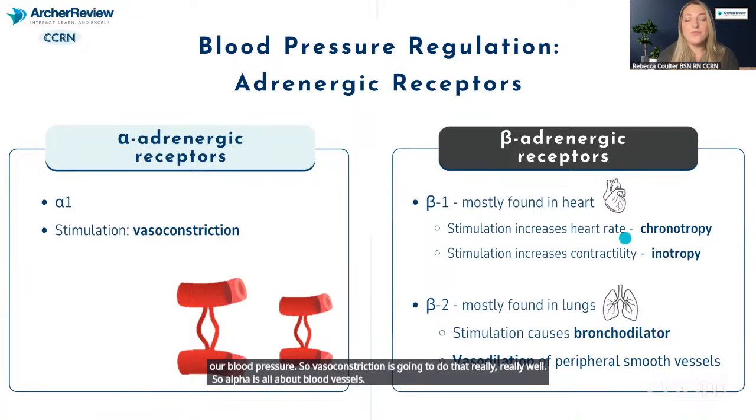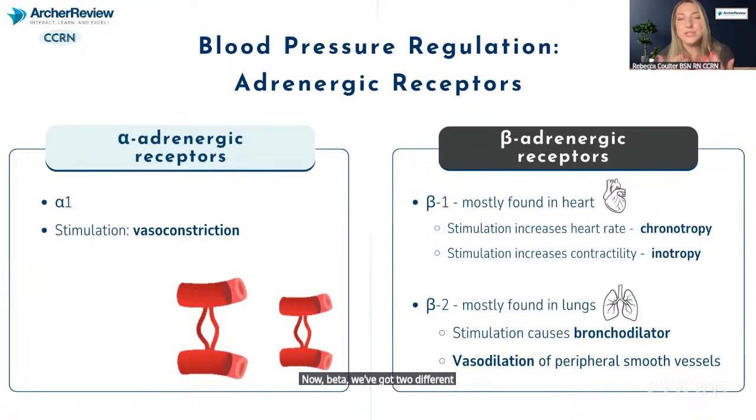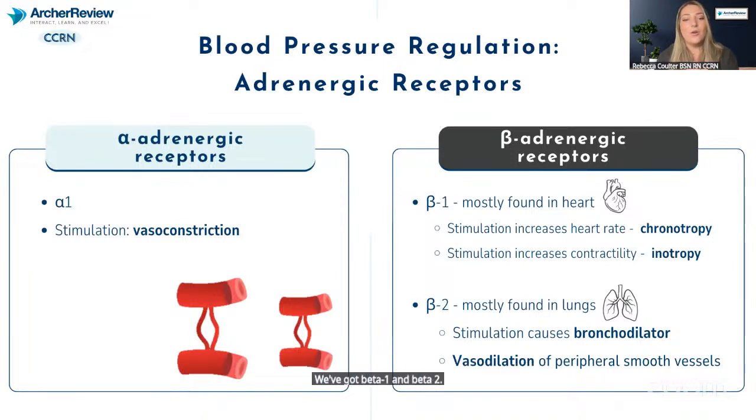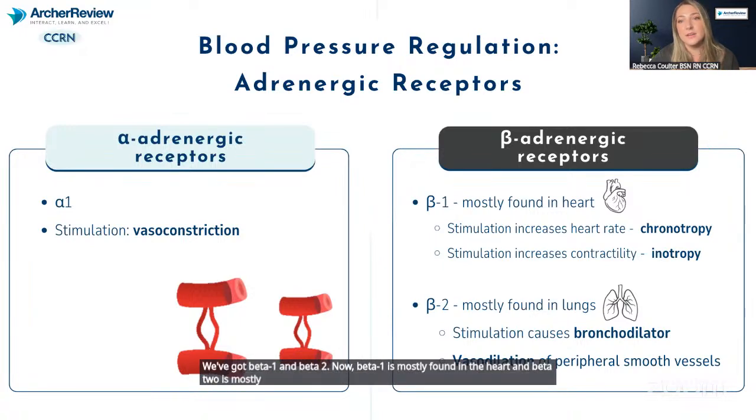Now, beta, we've got two different types of beta as well, and we do actually kind of care about both of them. We've got beta 1 and beta 2. Now, beta 1 is mostly found in the heart, and beta 2 is mostly found in the lungs.